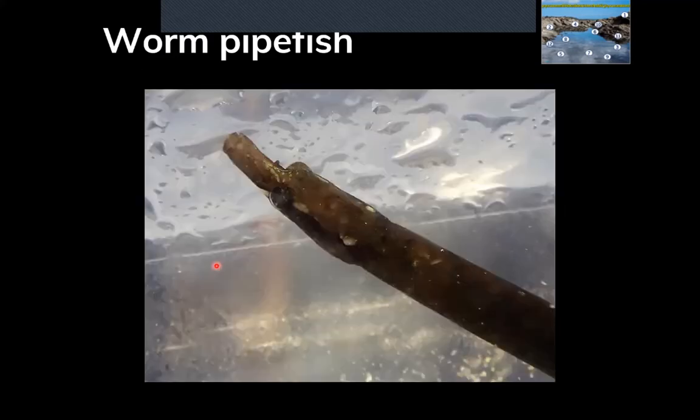And we've just got a close up on that. You can see the worm pipefish. She's got that lovely little snout. Just like some seahorses, they have a snout like that, and that helps them to feed. They eat tiny crustaceans, so tiny shrimp and that kind of thing, and that's like a big sucky tube that they can suck them in with.